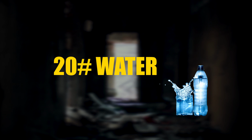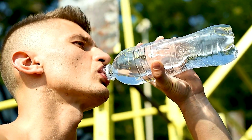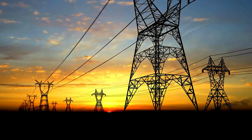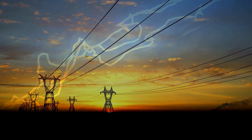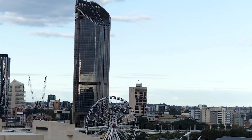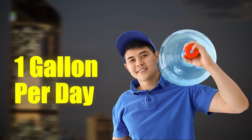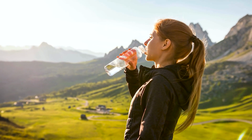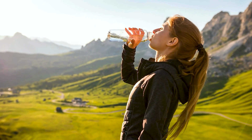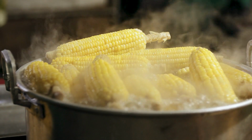Number 20. Water. Let's start off with something that should always be on the top of your list. We all know how important it is to stay hydrated, right? Well, in any emergency, especially something as serious as an EMP, having enough water is non-negotiable. Here's the deal. Aim to have at least a 3-day water supply for each person in your household. We're talking a minimum of 1 gallon per person per day. Half of that's for drinking, because let's face it, staying active and healthy means you need to keep up with your hydration. The other half is for your cooking needs and keeping clean.